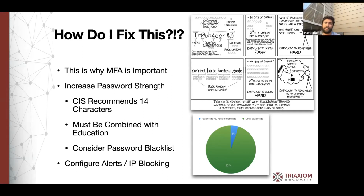The problem is, what I find with most clients is they're focusing on length and required complexity, but their user awareness training does not do anything for them with choosing passwords, right? You guys have probably all seen that comic up here in the top right, but it's so true. So we always recommend using passphrases.